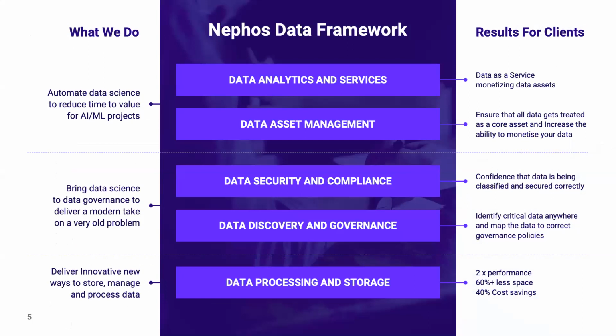Over the course of the last 8 years, we've built out our own data framework, in essence. So this really describes some of the core areas of expertise in which we work, right? Starting at the bottom, and this is kind of where the SME piece comes into play: data processing and storage. This is all about delivering new, innovative ways for our customers to improve the way they store, manage, process data. Could be any type of data. It could be media content. Could be CAD files. It could be genomic sequencing data. We have worked in every single one of those spaces, and really, it's all about driving increased performance at lower cost and more efficiently, and leveraging new technology sets to do that.